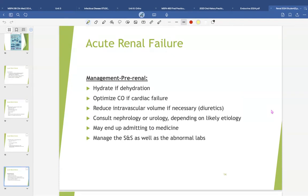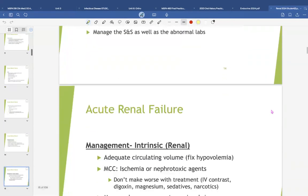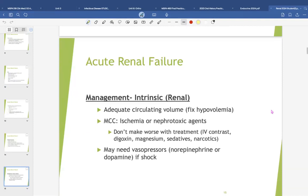Sorry, I missed what you said about reducing the intravascular volume. Why do we reduce it? So if what's causing the kidney failure is that not enough fluid is getting to the kidneys, right? Let's say they have CHF and there's just congestion backed up, so it's not getting to the kidneys themselves, so you might just need to reduce the vascular volume. Well, sometimes. Usually not. That's not the number one cause of pre-renal, but it could be.